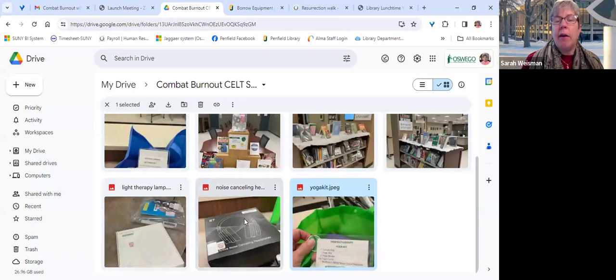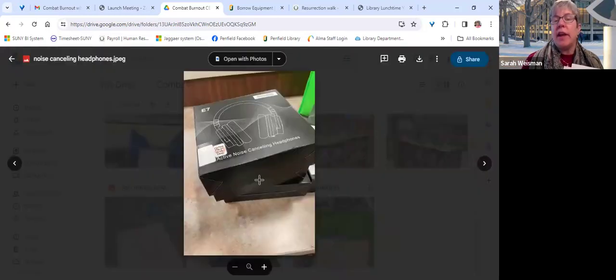Okay, we also have noise canceling headphones. Students borrow those a lot. Those are a really popular item. But again, faculty and staff can borrow those too.